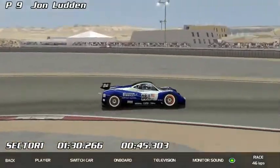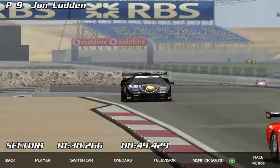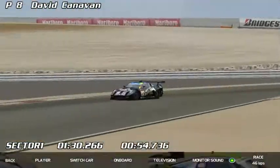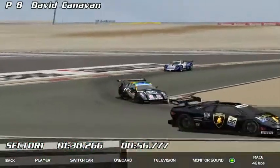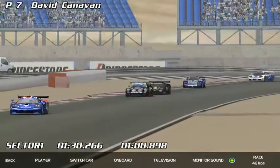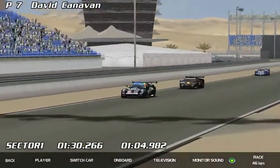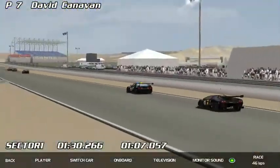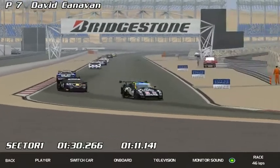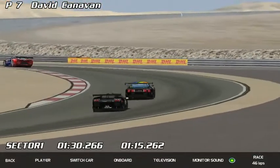So, John Ludden is currently running 9th. Again, John Ludden is carrying around quite a bit of ballast. He's chasing down David Canavan. David Canavan, who had started 6th, got a little sideways going into turn 1 and got a little bumping going on with some of the other cars. And he just put the moves on Marty Uren, who looks like he had gotten stuck in the corner. So, David Canavan improves one to P7.